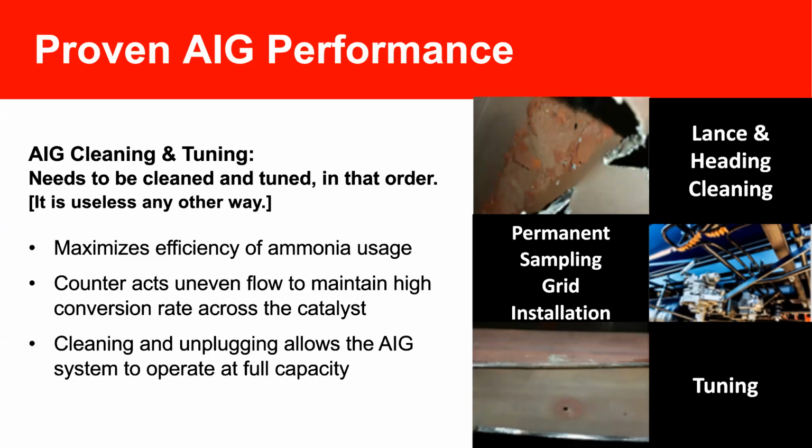If you're online and you can't physically look at the AIG, you can use a stack testing company to manipulate a valve, and you're taking a reading from a specific point. And if you're manipulating that valve and you're not seeing any changes, that's an indication at least that your AIG might be plugged.